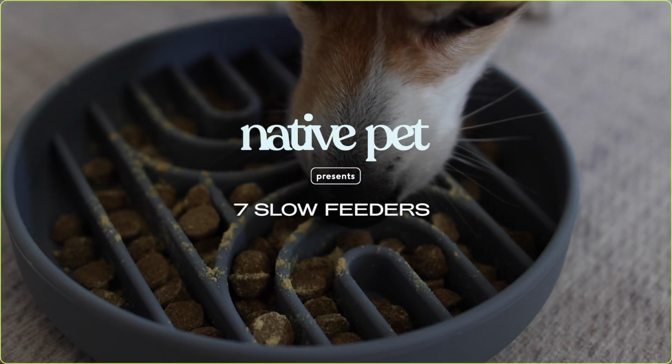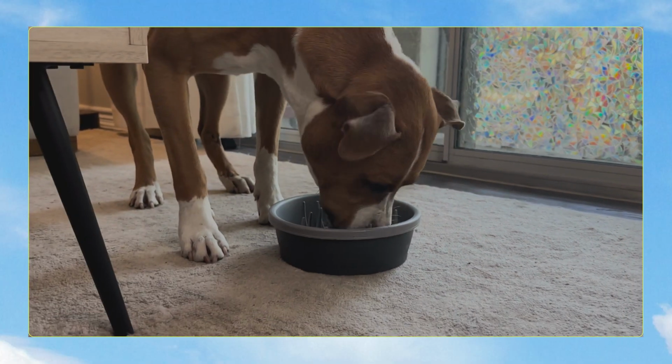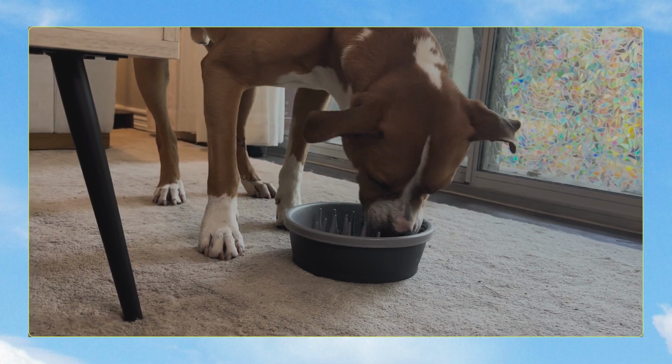Today we're going to be talking about slow feeders, the benefits of using them, and sharing some of our favorite styles of slow feeders. Slow feeders are bowls that are specifically designed to encourage dogs to eat at a slower pace. Eating at a slower pace has a variety of benefits for your dog's mental and physical well-being.